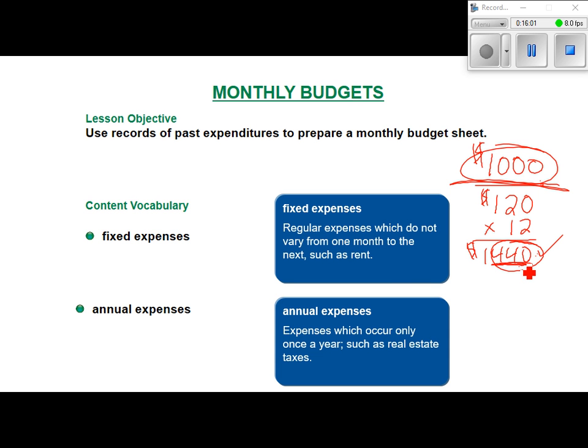But we can't afford to pay it all at once. So we end up paying the insurance company about $500 extra per year for the convenience of paying it quarterly or monthly. We usually pay it quarterly. So that's an annual expense that you have to watch out for.